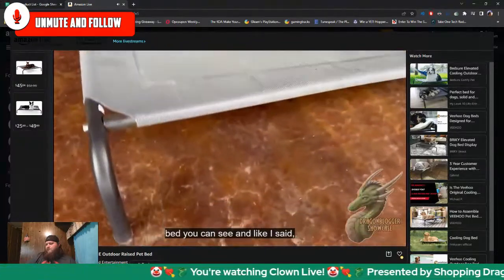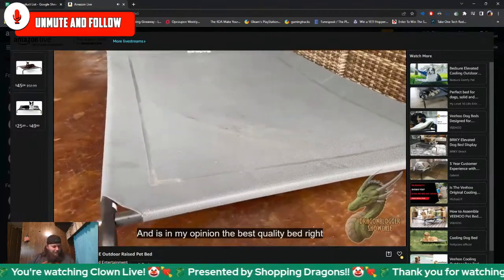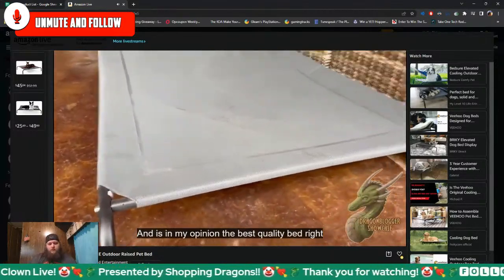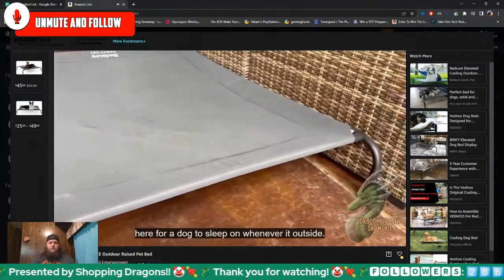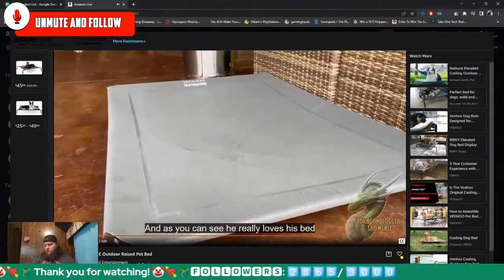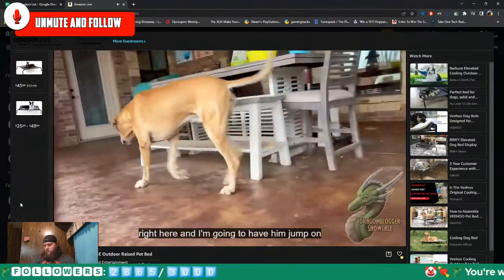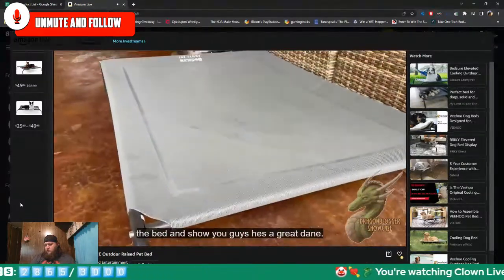And like I said, this one is an XL and is, in my opinion, the best quality bed right here for a dog to sleep on whenever it's outside. And as you guys can see, he really loves this bed right here. And I'm going to have him jump into bed and show you guys.